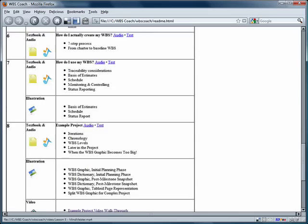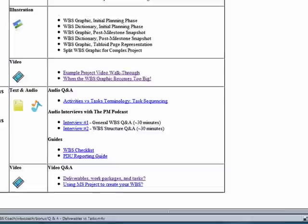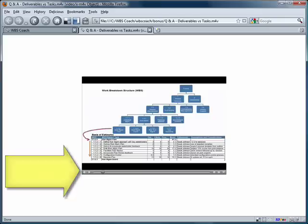Let's go over to the okay, it seems to be crashing here. Nope. Lucky, didn't crash. And let's go over and take a look at this video down here, the deliverable work packages and task, because you see this is suddenly smaller, right? And we do have the controls down here, and this is great because now I can fast forward and zoom in. So I'm not quite sure why Josh chose to have videos of varying sizes.